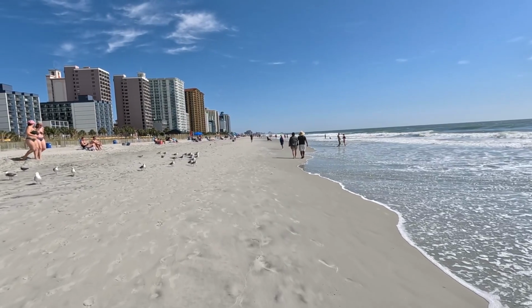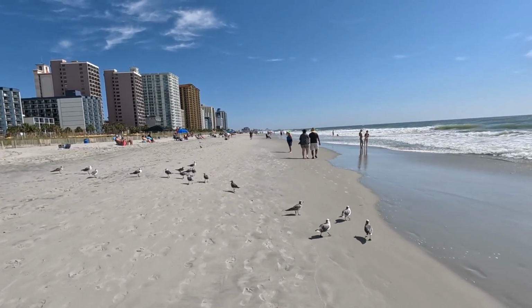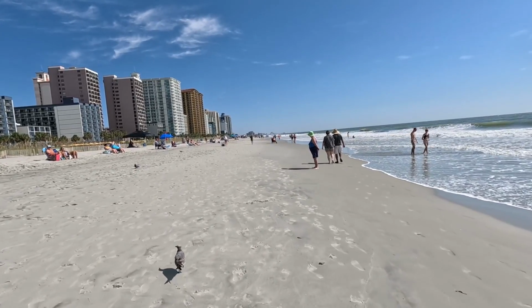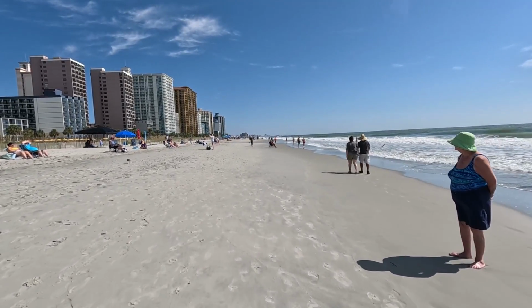Got a bunch of seagulls coming up here. Sorry guys, I'm going to have to walk straight through you. Hey guys. I always see people feeding the seagulls and I'm like, man, they are brave. I'm not afraid of seagulls, I just don't want them, they do things on your head that I don't want. But people like to feed them.